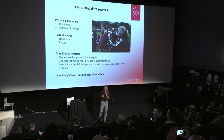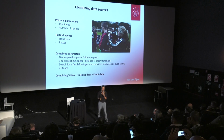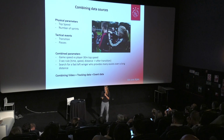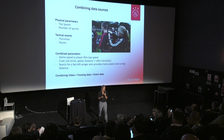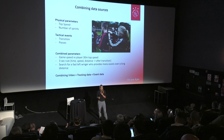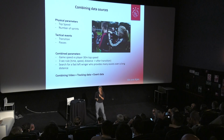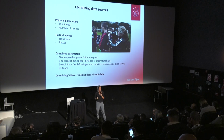How is this done? You have multiple parameters. Let's keep it simple. Say we have a few physical parameters like top speed and number of sprints. We have some technical events like transitions and passes coming from an event file from a game. And then I want to combine parameters to say something about, for example, the game speed of a player compared to his top speed. So I need my sprint tests and I need my game speed, and I can compare those two.